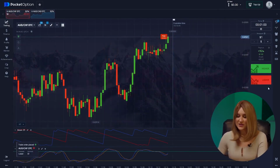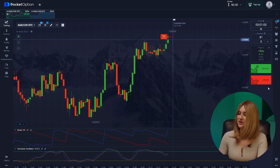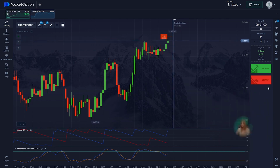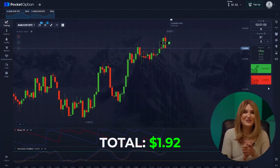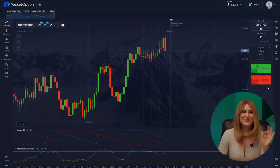As you might have noticed, the chart hit a historical high and then a red candle started forming, which is a good sign that we're likely to see a downward trend. And we've got our first 1.92. Great! Our first reward, even if it's small, it's still really satisfying.